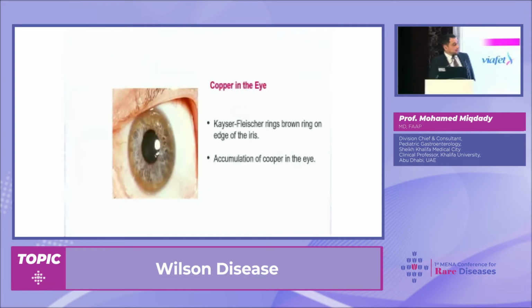This is the famous KF ring. You can appreciate a brownish discoloration at the outer side of the iris. You have to ask your ophthalmologist to look for that. However, in children, that's extra super rare. It happens in the untreated adult patient.